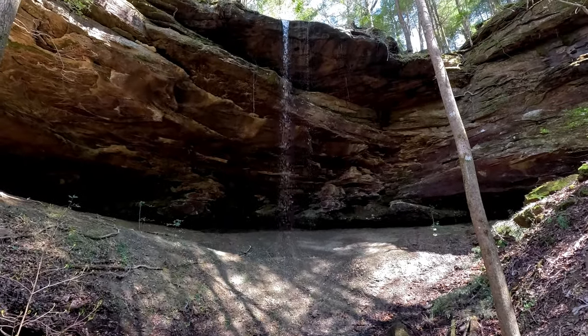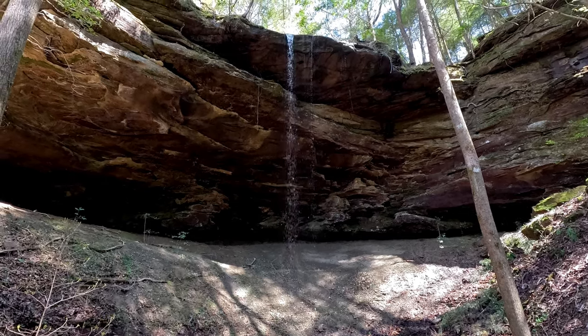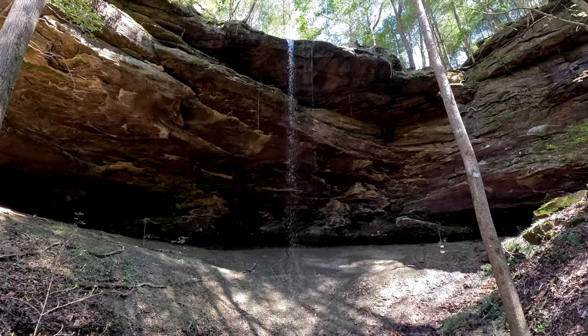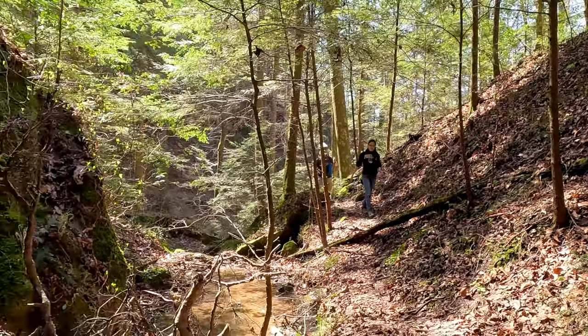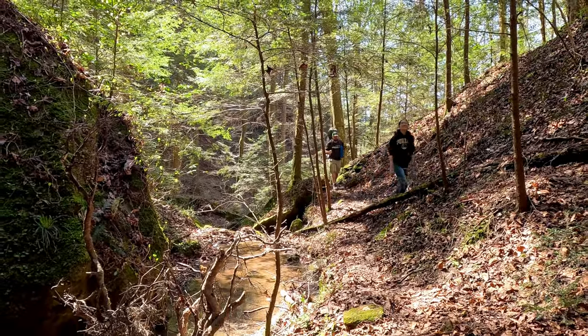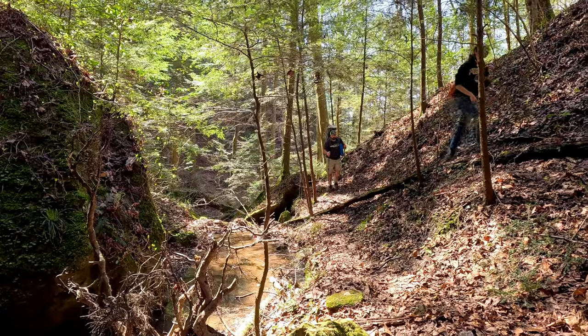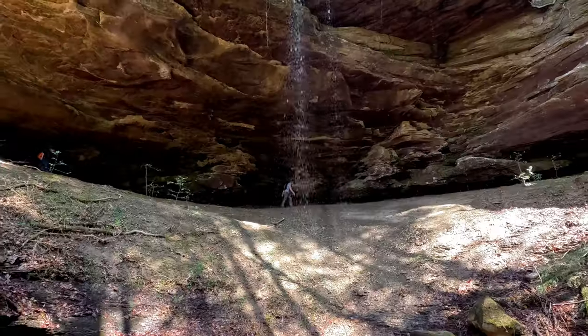That's the second waterfall at this side canyon. Very nice. You like it? Yeah. That's a pretty nice one, isn't it? It's a pretty nice waterfall.